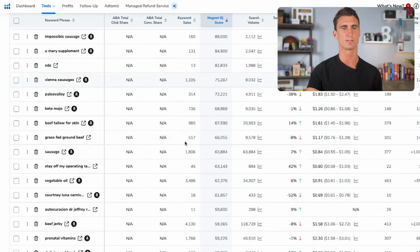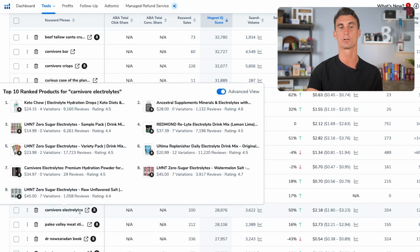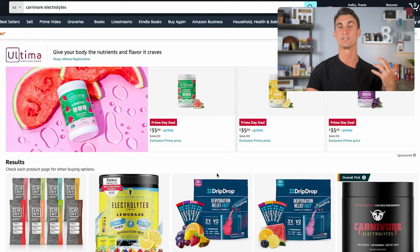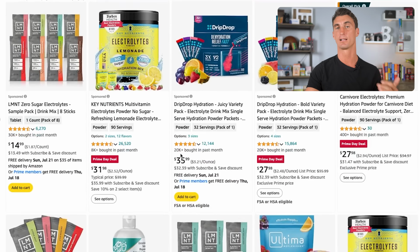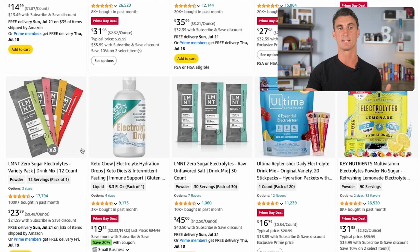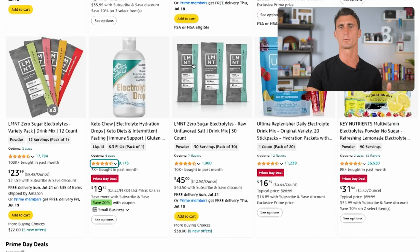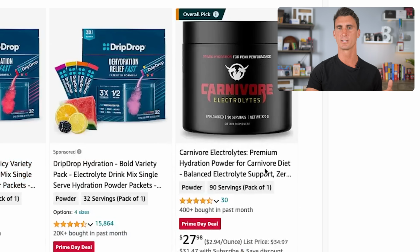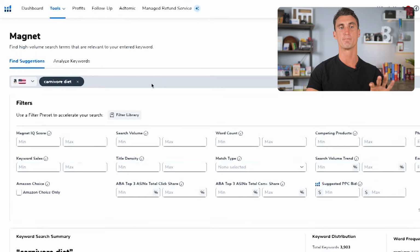But as I was going through this list, I found this right here, carnivore electrolytes. Over 3,000 people per month are searching for exactly carnivore electrolytes. And when I went to Amazon and searched for a product, there was no product that was actually selling electrolytes specifically for the carnivore diet. These were the only options, and these aren't really meant for the carnivore diet. They have sugar, they have artificial flavors, artificial sweeteners, and this is my product right here. We can see it's sold over 400 in the last month, and I was able to find this product because of Helium 10 and how powerful this Magnet tool is.